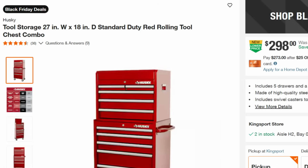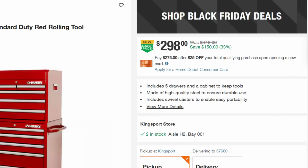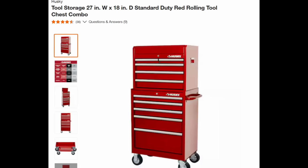So I wanted to save the tool chests and such for last. And up first, we have the Husky tool chest combo, they call it. You get the upper and the lower for $298. A lot of storage there. And it appears to be between the both of these, you got 10 total drawers. So a lot of storage for $300. Great option to have in your shop.